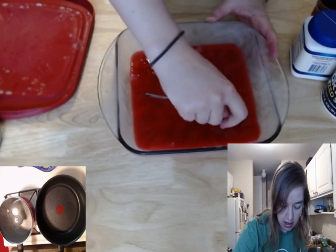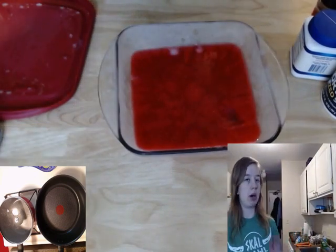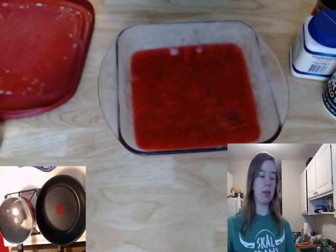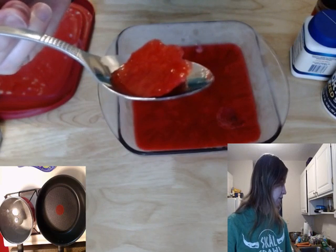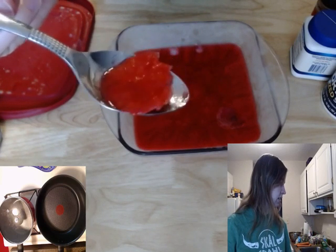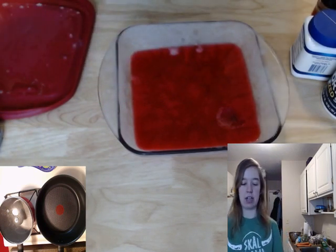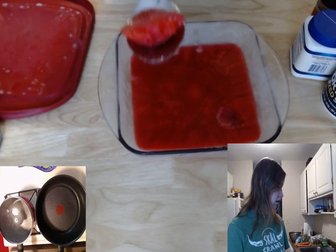Because I don't have an ice cream maker, it's not the perfect texture. But that's okay. Fine by me. But here, you can see it's frozen, but it still has a little give. It's a very interesting kind of texture. You can kind of see from that end a little bit. It's crystally.